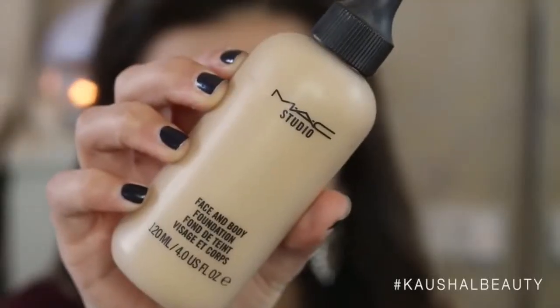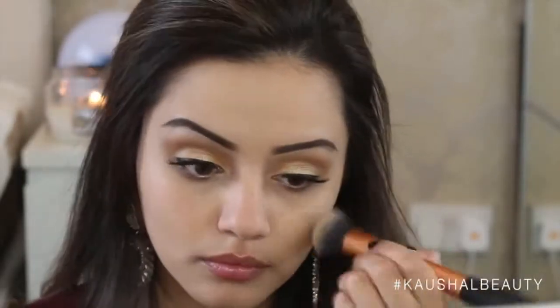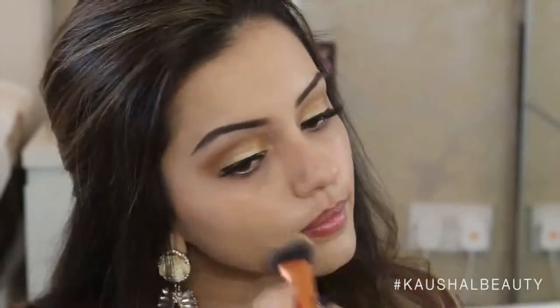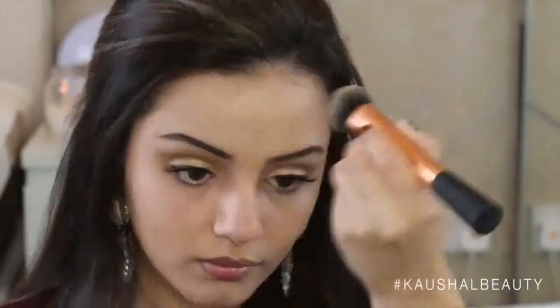And I felt like this foundation was looking a bit too matte for my liking, so I went in and added a little bit of my MAC Face and Body on top of that, just to add a really tiny little bit of glow. And yeah, I was quite happy with the coverage, so I didn't end up adding anything extra to my face.